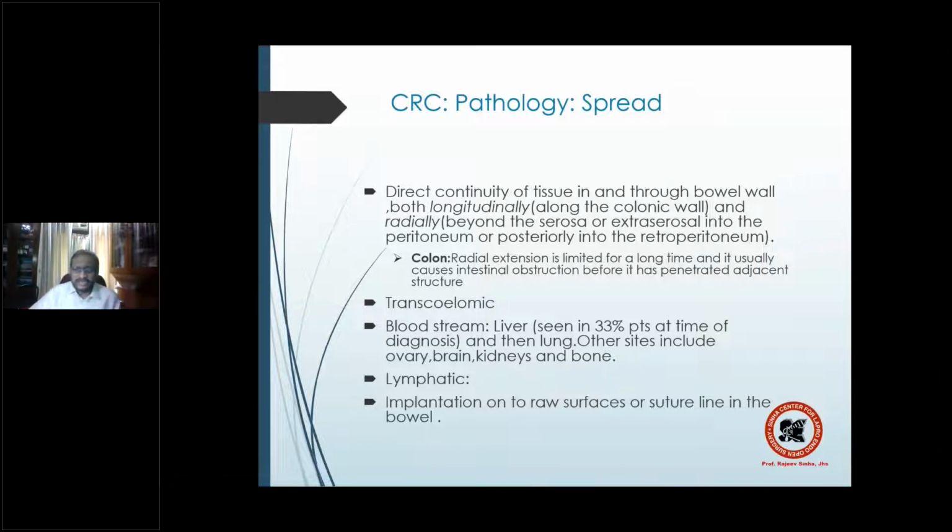Now, the radial extension in the colon is limited for a long time, and it usually causes internal obstruction before it has penetrated adjacent structures. So what does it tell you? It basically tells you that before a radial extension occurs, the tumor becomes so bulky that there is always a luminal block. So luminal block will occur before the spread becomes a T4 spread. Is that clear? That is true for the left-sided malignancies, which make up 3/4 of the malignancies. Remember, I told you 3/4 of malignancies are left-sided.